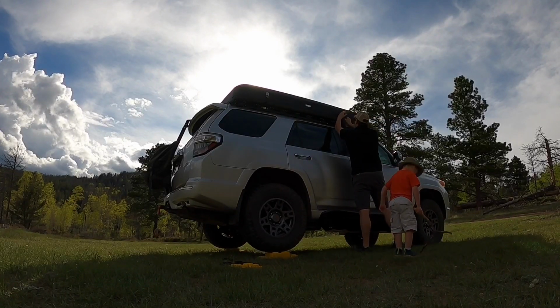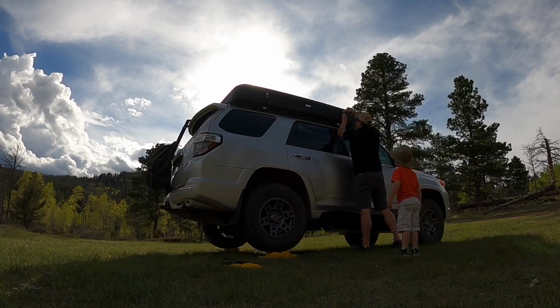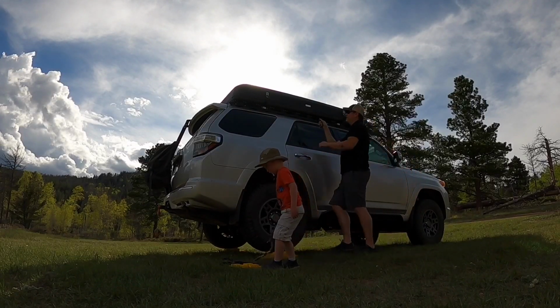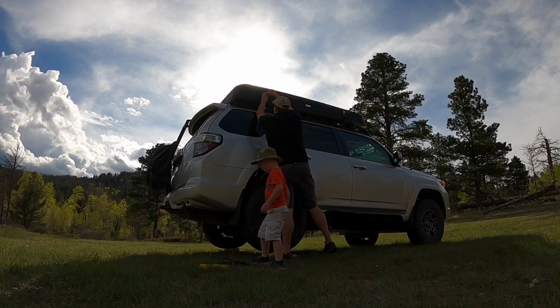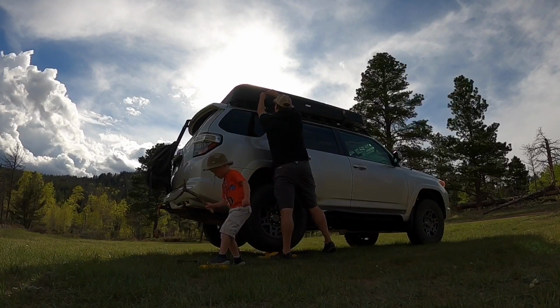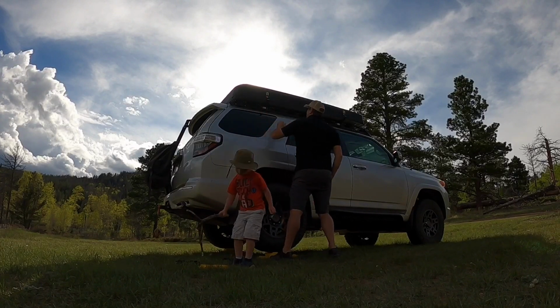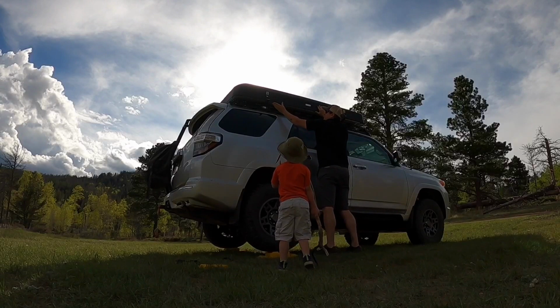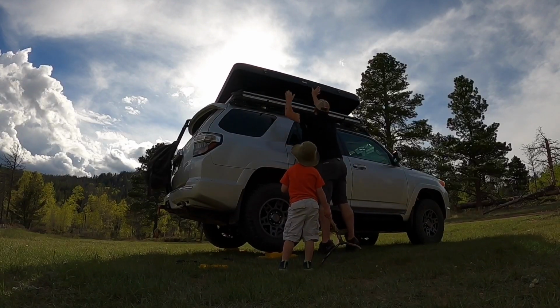Okay, we'll unlock that. We'll relock it just so it can't flap around if it gets windy. We'll take this one, we'll do the same. Relock that. Okay, now what? Now we bring the tent up. Now we push the tent up. There it goes.